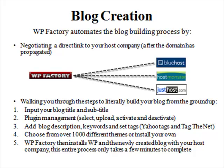Blog creation. WordPress Factory automates the blog building process by negotiating a direct link with your host company after the domain has propagated, and then it walks you through the steps to literally build a blog from the ground up. First, you input your blog title and your subtitle. Then there's an area for plugin management. Then you input the blog description and your keywords, and set how many tags you want.